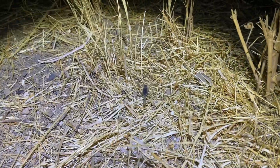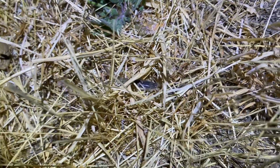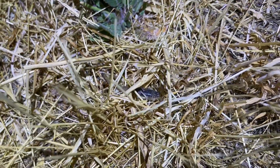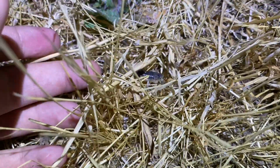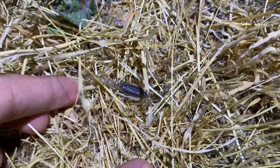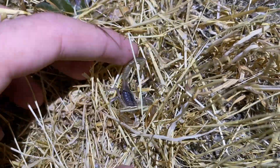Paruroctonus silvestrii, another male. I wonder if I'll stumble across a single female tonight. The moon isn't all that great. We had a full moon just recently. It's pretty well understood that a moon at a good capacity, like over half, is really not that great for scorpions. Those are the nights where you don't see as many as you could on a new moon. Still, that's a pretty good number tonight so far.